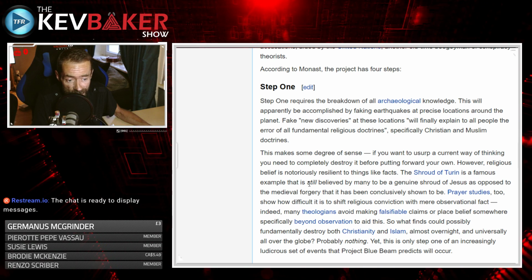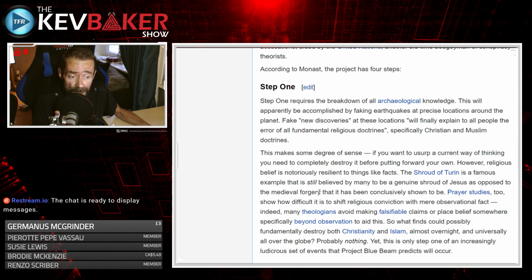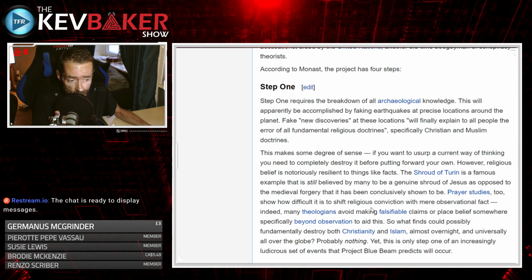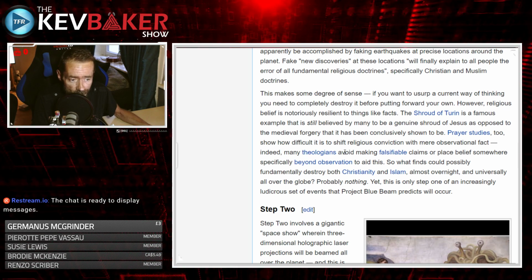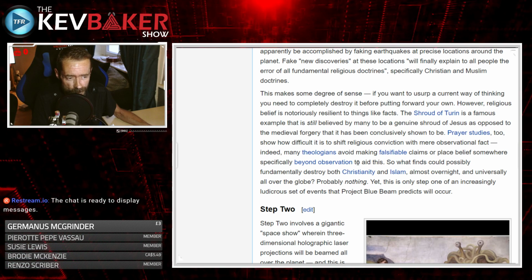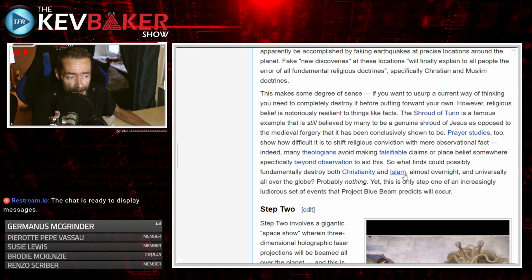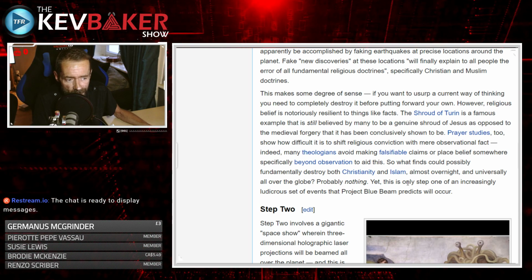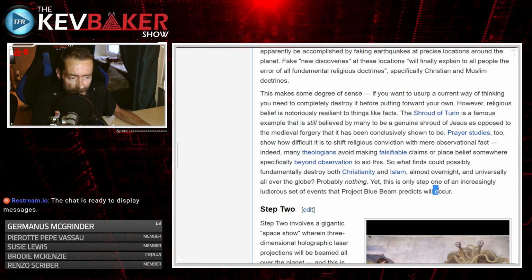The Shroud of Turin is a famous example that is still believed by many to be a genuine Shroud of Jesus, as opposed to a medieval forgery that it has been conclusively shown to be. Prayer studies, too, show how difficult it is to shift religious conviction with mere observational fact. Indeed, many theologians avoid making falsifiable claims or place belief somewhere specifically beyond observation to aid this. So what finds could possibly fundamentally destroy both Christianity and Islam almost overnight, and universally all over the globe? Probably nothing, yet this is only step one of an increasingly ludicrous set of events that Project Bluebeam predicts will occur.